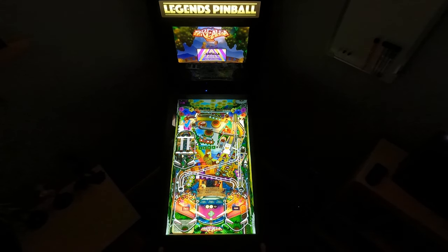Alright. Gotta take advantage of that center bumper in the drain area. I wish there was something there. That left side is always my weakest side with these games. Have to practice nudging on that side. Oh, that was a rough drain.